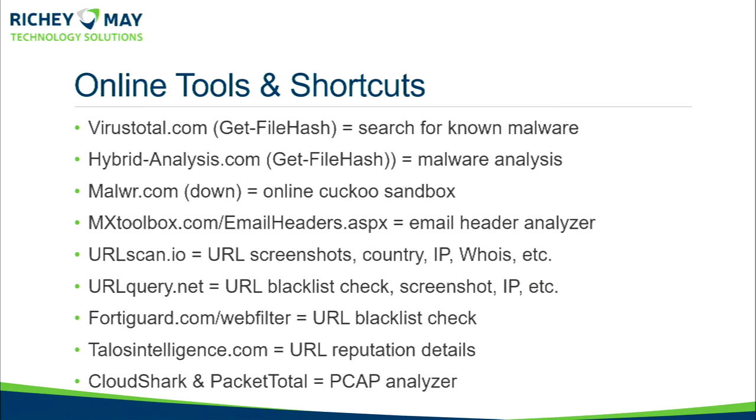A bunch of online tools for shortcuts. I don't just have all the tools on my system. I will use Get-FileHash to grab the hash of the file in question. I then put it to VirusTotal. In this case, I'm not giving them the binary or the actual file. Instead, I'm giving them the hash, the fingerprint of the file, and seeing if it's been found before. And in this case, I'm not sharing more information with the malware creator or the community than I need to. I'm all for sharing with the community, but I don't want more information to get out there that doesn't need to, especially in my analysis phase.